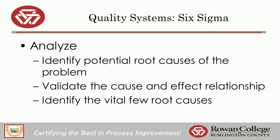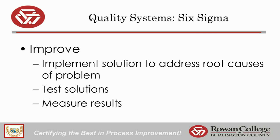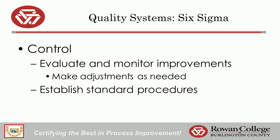In the analyze phase, we identify potential root causes of our problems and validate those cause and effect relationships. We identify the vital few root causes. Now we're going to come up with improvement ideas and test those and make selections and implement. So in our improve phase, we implement solutions to address root causes of the problem. We test those solutions. We measure results to make sure we got the improvement we're expecting to have.